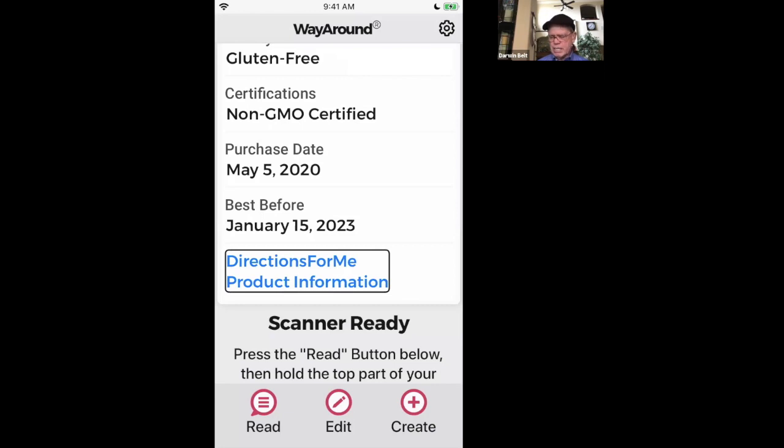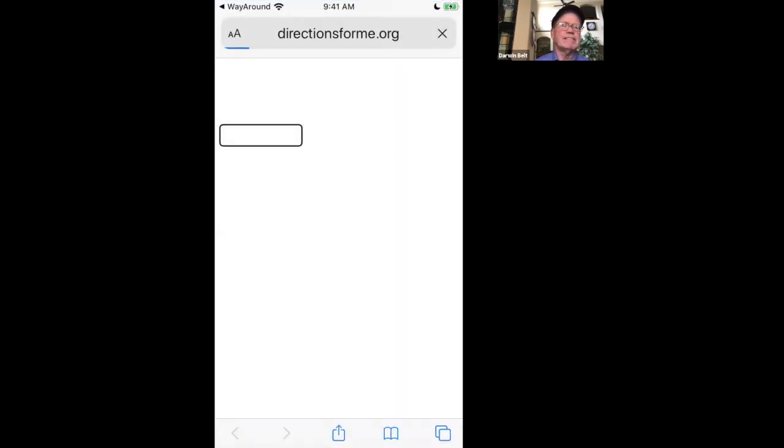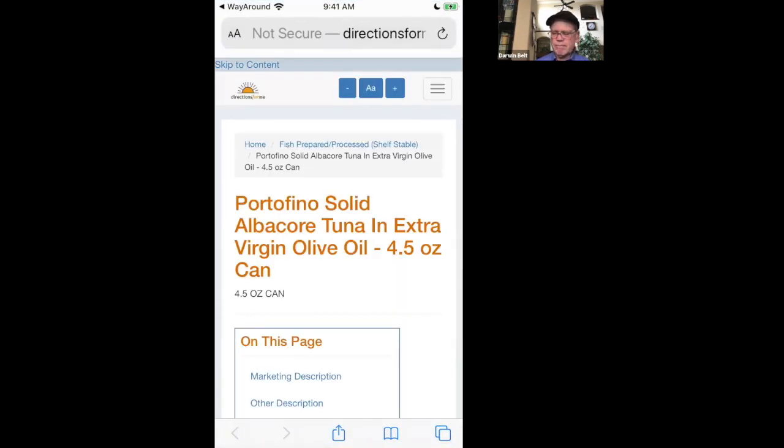So Jessica, I think the first thing we want to do is just go ahead and look at that Directions for Me website just briefly so we can see what kind of information is there, and then we'll come back and show you how to get all this information in here. So double click on the Directions for Me product information. Safari. Reader available.